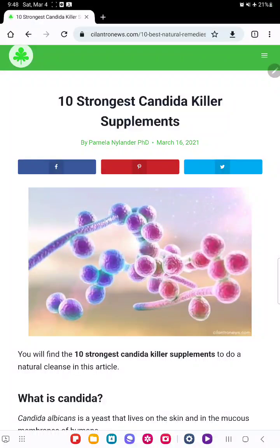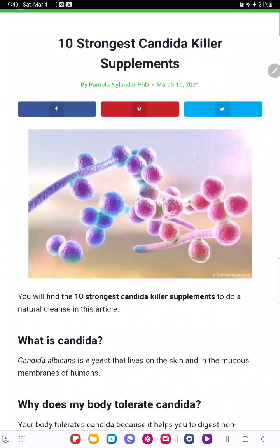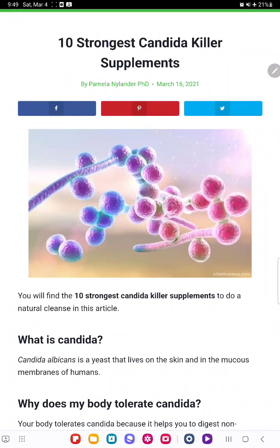What I think is a very good online article from the cilantronews.com website, March 2016, by PhD Palmer, the 10 strong candida supplement. I think the article is good in all that I'm doing. My research right now on fungus cancer, based on what I'm going through. I think this is a very good summative article to make a video on. That's why I'm making this video today.